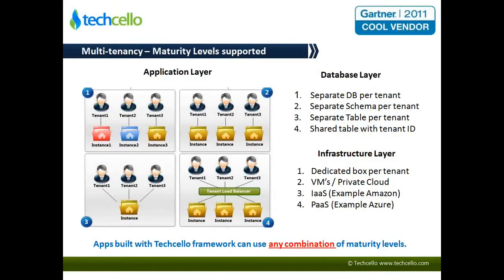One of the important things about Techcello is that we don't only look at multi-tenancy in a purely database-centric approach. It's just not about having a tenant ID in the database. It is also about multi-tenancy at the application layer, the ability to scale the application with the load balancer in terms of using distributed caching and a scalable design. But then apart from all these, multi-tenancy at the infrastructure, multi-tenancy at the database, and multi-tenancy at the application layer, which you get automatically when you build on Techcello, which is maturity level 4, you get to build your solution with the highest level of maturity in multi-tenancy.